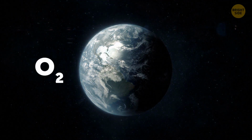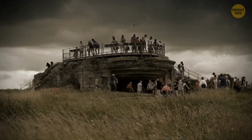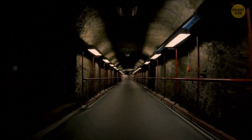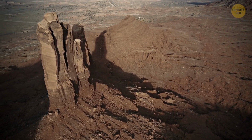to produce oxygen for the rest of the world. With cosmic radiation and lack of oxygen, humans would have to live in bunkers with artificial ventilation systems. The Earth's surface would become a no-go zone and start to resemble Mars.